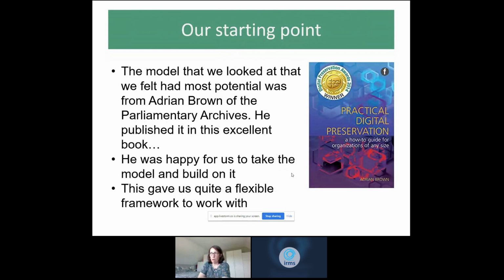But the one model we looked at that we felt had the most potential for use in this context was one that Adrian Brown of the Parliamentary Archives published in a book depicted here called Practical Digital Preservation. It's a really good book. It's got this maturity model hidden at the back of it, really. And I don't think it had really been very widely used because it was in the back of a book rather than published online. It was also a few years old, and we wanted to develop it further, enhance it and change it slightly to meet our needs. But we felt it provided quite a flexible framework that we could work with.